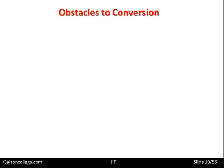So the obstacles to conversion, well, management may not be committed, in which case it may not go through. It may be that top management is committed, but middle management and line management may make it very difficult. In fact, top management may find it impossible to see it through because of a lack of commitment further down the managerial chain. So there are obstacles.